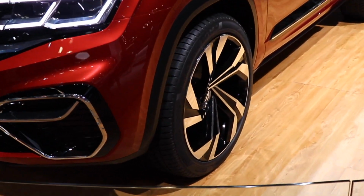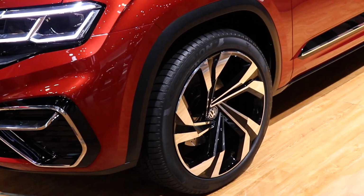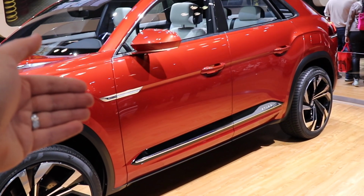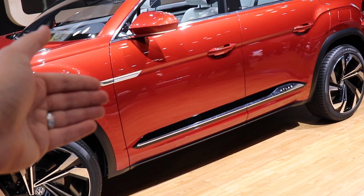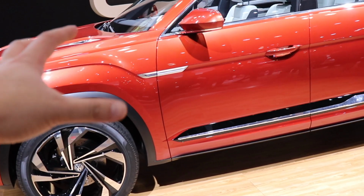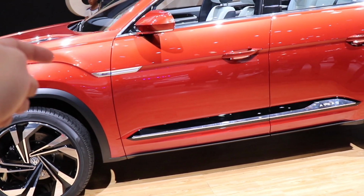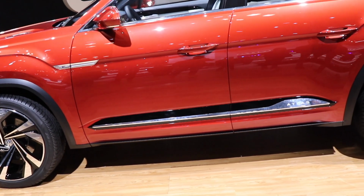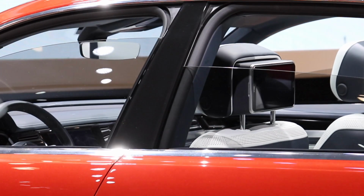Also, check out these rims. These are some very, very nice rims. And again, there's that orange color. Every other manufacturer out here is doing some version of that fire looking orange, if not that blue that we've seen on almost all the hot hatches so far.